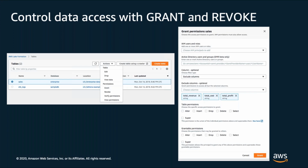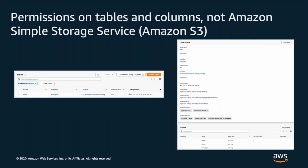So on this screenshot, what you see is the tables that are defined in your data lake. And on the right-hand side, what you see is a screenshot where you can specify permissions for users on either the tables or the columns or both for that specific user. So with Lake Formation, you can specify permissions on tables and columns rather than on buckets and objects. While the object level permissions can be quite powerful, they don't work for enforcing column level permissions because all the columns are in the same physical files, even for columnar formats like Parquet and ORC.